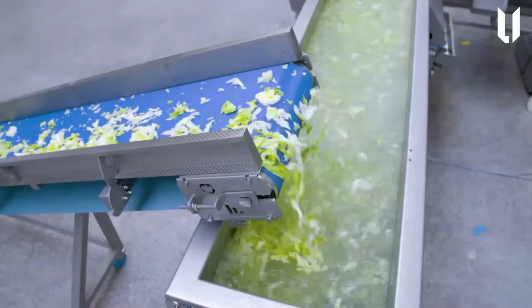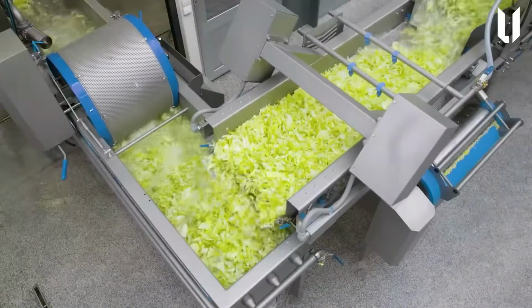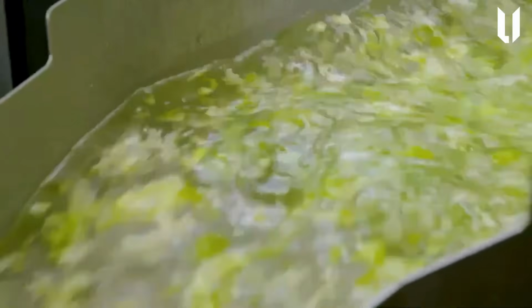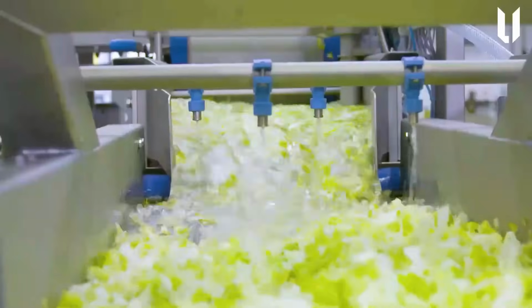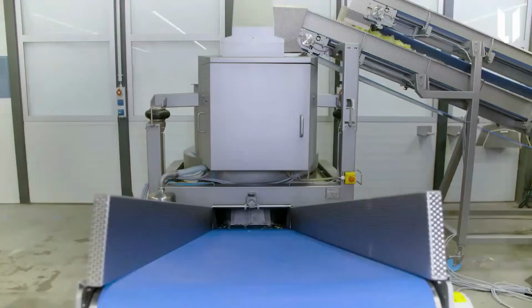Lettuce is a low-calorie, nutrient-rich vegetable packed with vitamins A, C, and K, as well as folate and fiber. It supports healthy digestion, boosts hydration due to its high water content, and promotes heart health. Its antioxidants help combat inflammation, making it a refreshing and nutritious addition to any meal.